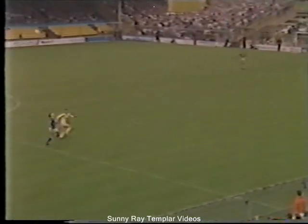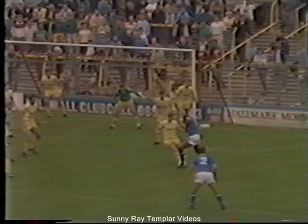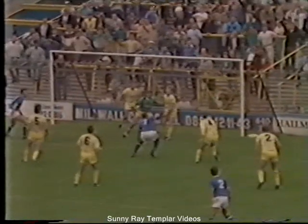The action switching from one end to the other, one sweeping move. But Sheedy's little chip failing to find Peter Reid. And now it's Sheringham and Cascarino, but tidied up by the Everton England international centre-half, Dave Watson. So as Everton slow it down a little bit, gather their thoughts, a couple of good chances for Millwall, as Hurlock tries to get the ball clear for Everton.